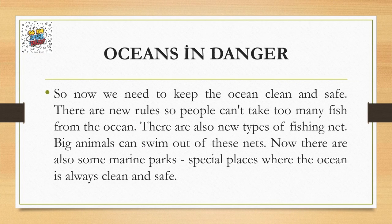So now we need to keep the ocean clean and safe. There are new rules so people can't take too many fish from the ocean. There are also new types of fishing net. Big animals can swim out of these nets. Now there are also some marine parks, special places where the ocean is always clean and safe.